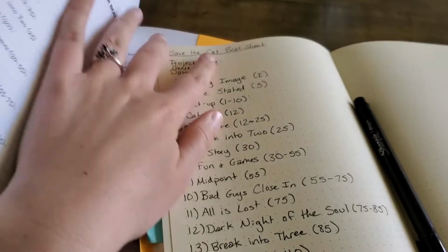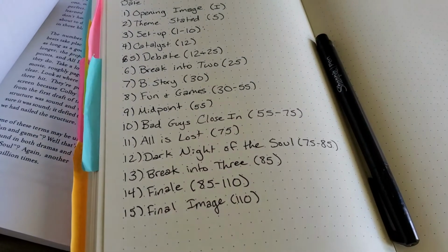My camera died, so I'm going to try using my phone now. I actually have never really filmed on my phone before. I think I've done it once when I got the lightsabers. So this is new. I have kind of just the basic of the beat sheet written out.